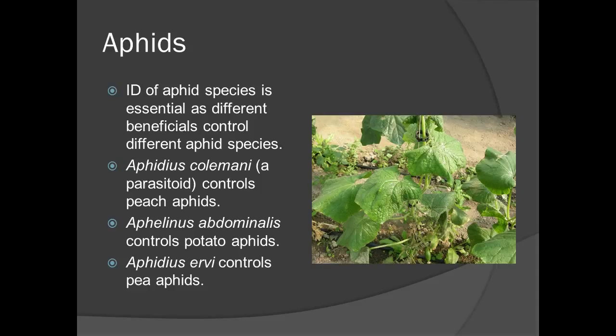Like here's one for peach aphids. There's one for potato aphids. There's one for pea aphids. So again, you just need to be able to ID those different aphids you're having there.